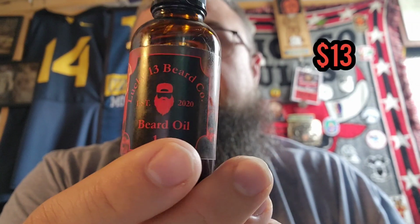To start off with, we'll talk about the 1 ounce beard oil and the Sinful profile. 1 ounce will run you $13. That's an absolute steal with a beard product, the industry average commonly being $15 to $20. So this is even below the average. So awesome price point. You can also get the butters for $13, or you can get a combo with an oil and a butter together for $24 and save you a couple bucks. So absolute steal. Your wallet and your wife will thank you by using Lucky 13's products.